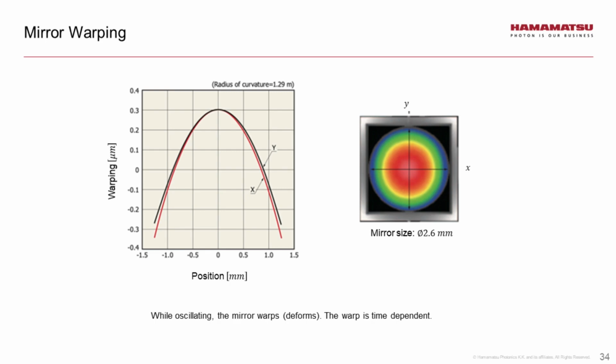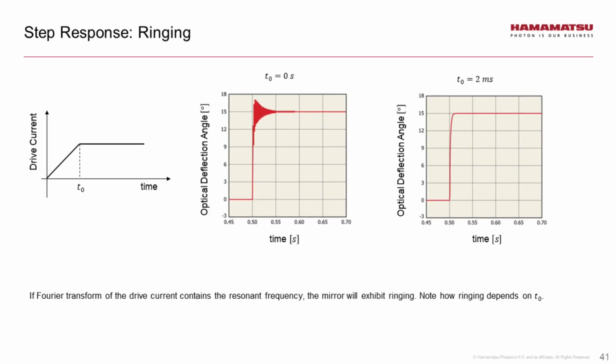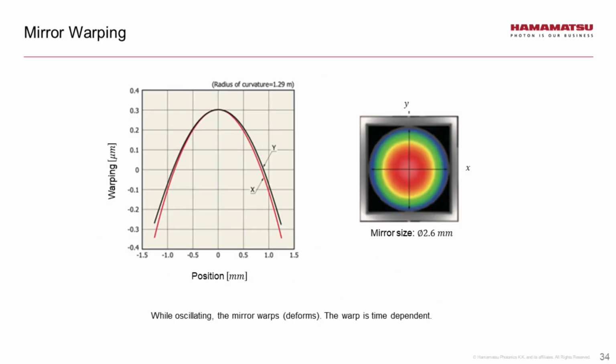So when a mirror vibrates, it deforms. And as we said earlier, the deformation will be size and material dependent. Here we have a plot for a vibrating mirror showing warpiness or deformation in both X and Y directions. We see that the amount of, excuse me, something happened. Suddenly the slides shifted. Okay, so we see that the amount of warpiness is on the order of micrometers, but again, that can be a lot in certain practical applications.